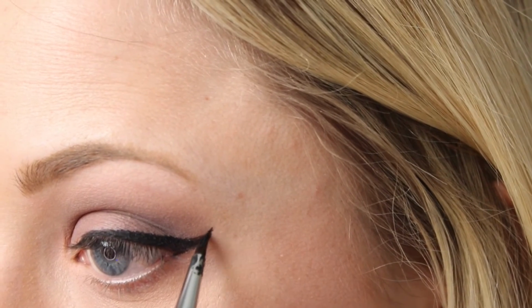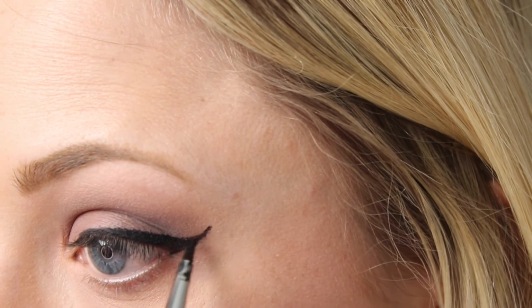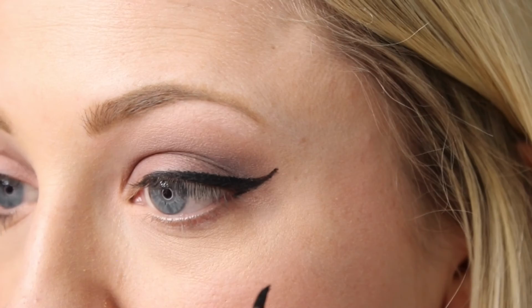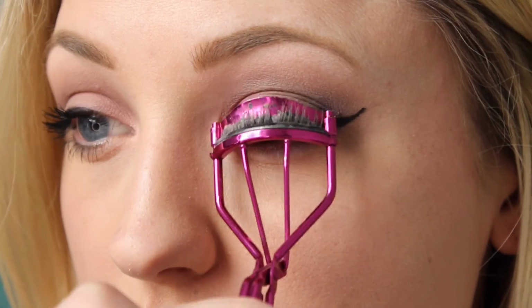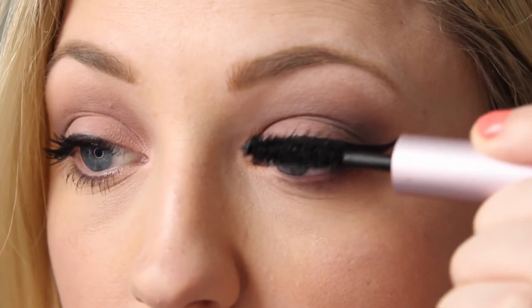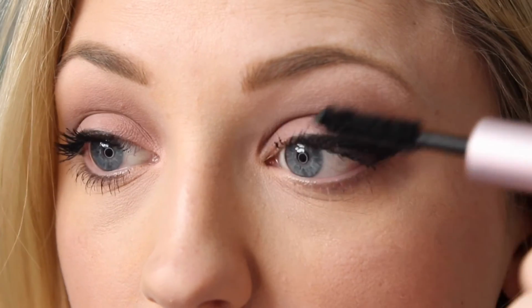Then I just like to sharpen up the line using my Sigma E05 brush. I'm just cleaning up the edges and making sure they look nice and straight. Then I'll be plumping my lashes with an eyelash curler and applying my favorite mascara, which you know is the Too Faced Better Than Sex.